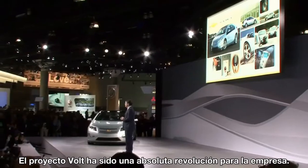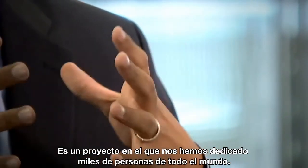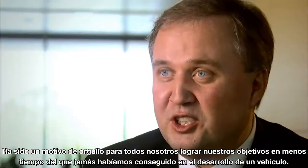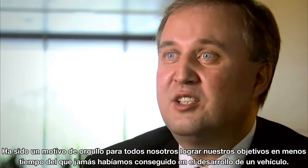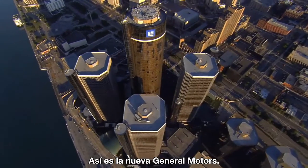You know, the Volt project has been just utter excitement for the organization. It's something we put thousands of people on around the world working in this project, and something we're all proud of. Accomplishing those goals in less time than we had ever spent on a traditional vehicle program. Truly the new GM.